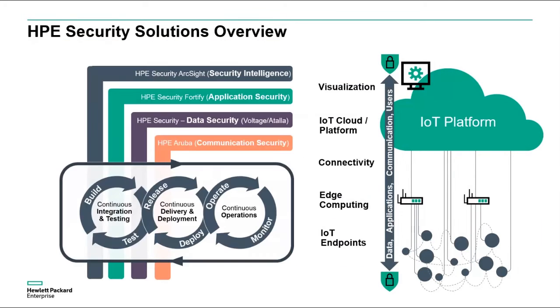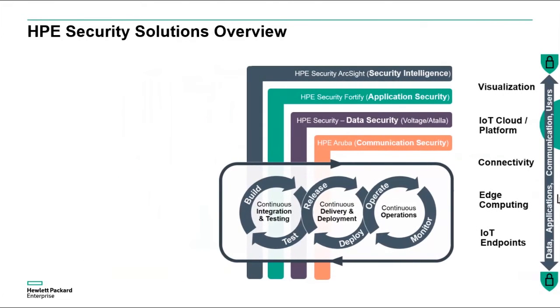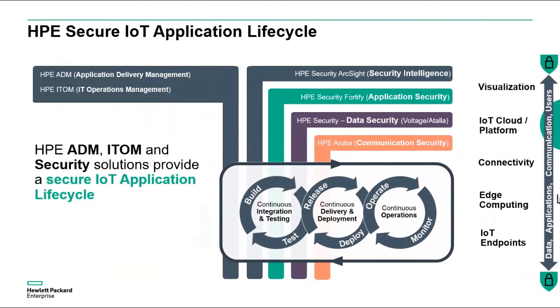To build security into the software fabric as an integral and intrinsic part, the HPE security solutions can integrate into the HPE application delivery management and IT operations management portfolio to, as said, build security into the application lifecycle and make it not an afterthought option, but make it an integral part from when the application is delivered throughout its operation lifecycle until it is decommissioned.